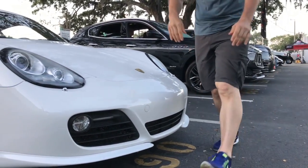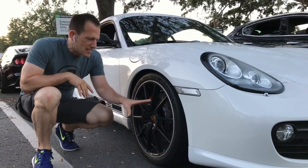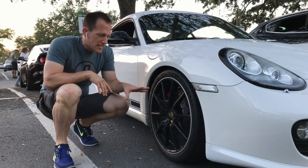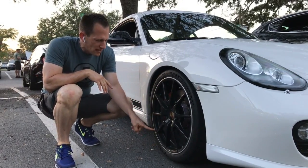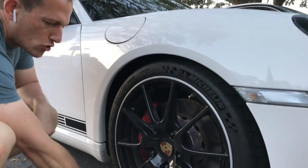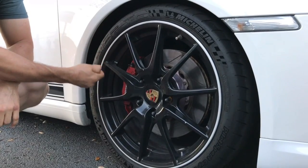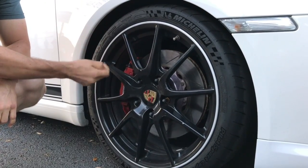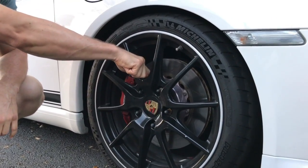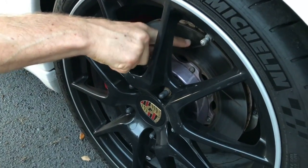Let's go ahead and check out the sides here. Some of that weight savings is going to take place with these wheels. These 19-inch wheels are actually lighter than the standard Cayman and Cayman S wheels. I really like the flat black, and then the nice silver trim around the lip. Of course, we're running the Porsche Brembo brake calipers. And you can see from the factory, you have an aluminum hat that saves you weight and rotating mass, and fully ventilated and slotted rotors.